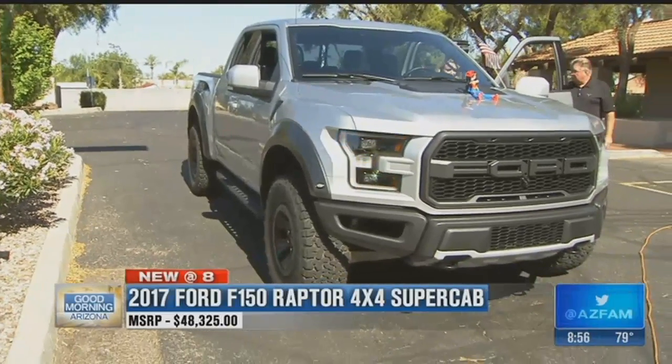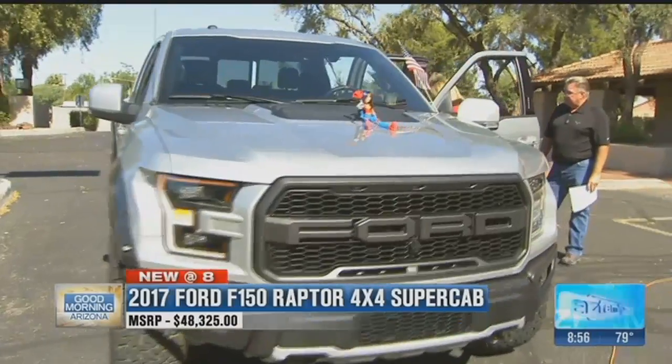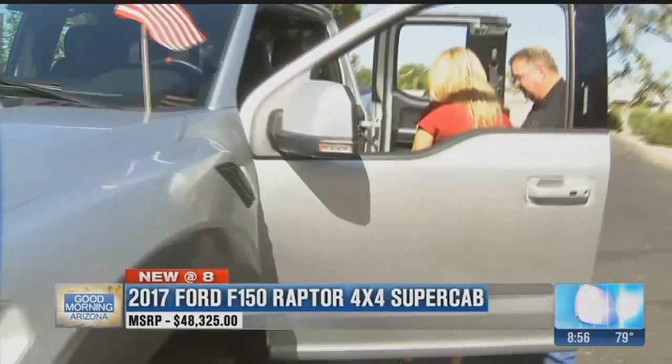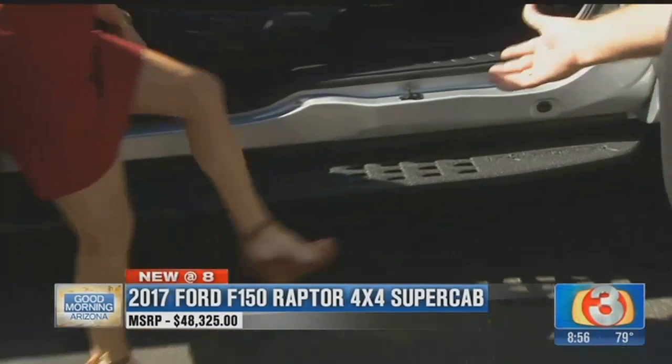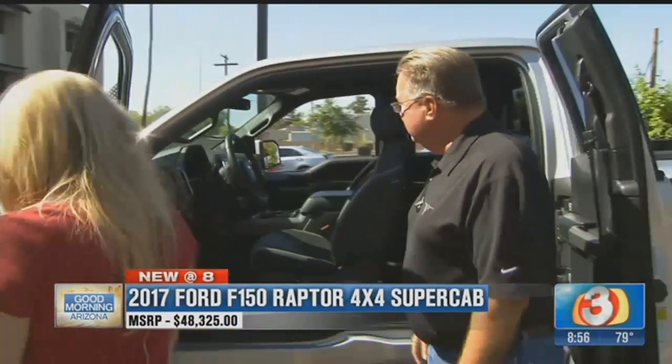You can see too, you could probably use those steps on the side. They're wide enough to actually use, is what I like. Yeah, but your heel will fall in there. Well, you don't run the Baja 1000 in heels. I'm on wedges today, I'm totally cool. Yeah, you can get in. Jamie in the off-road truck, in my wedges. This would be great.